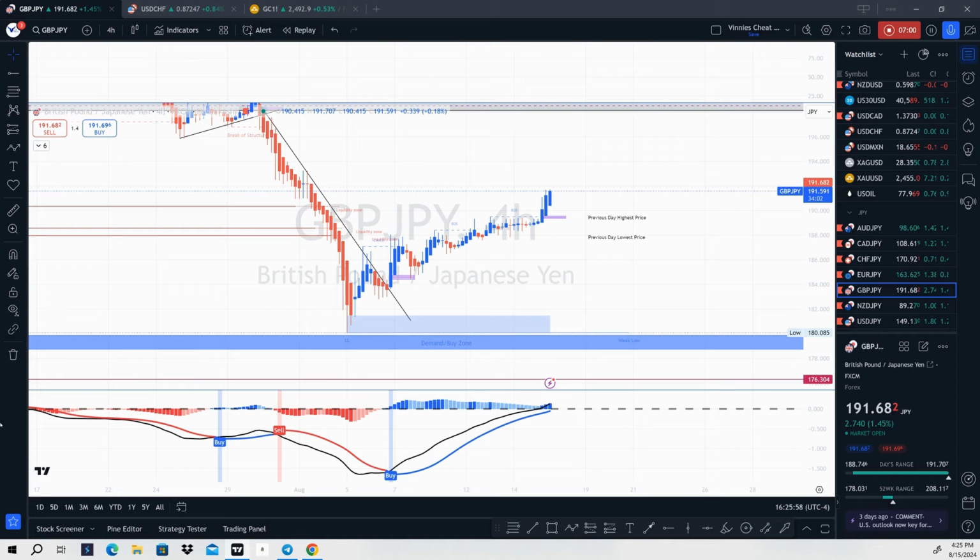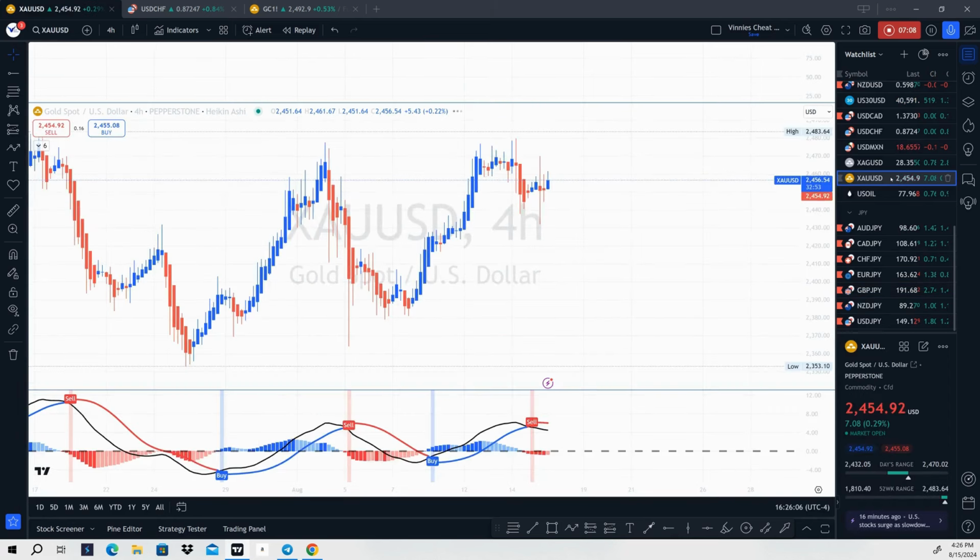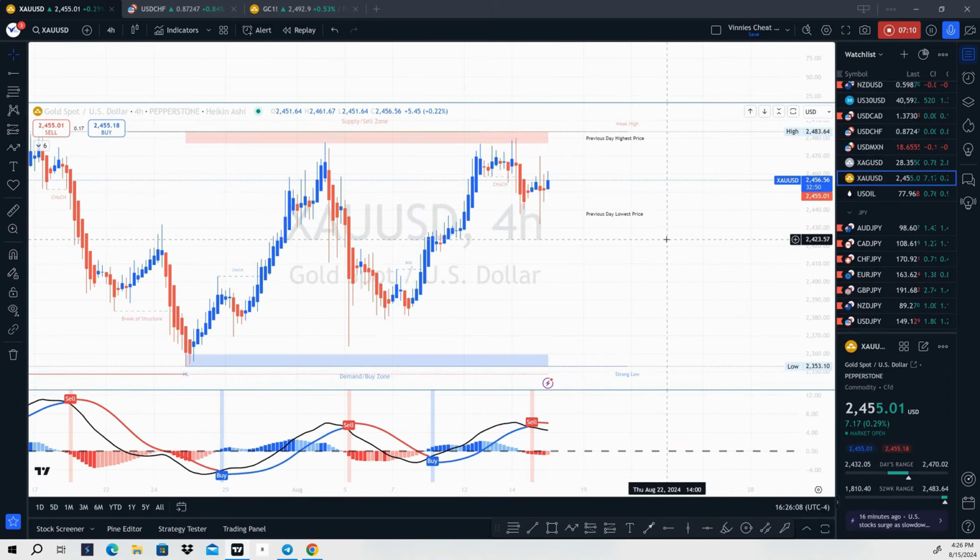Let's take a look at another example. Let's go to gold on the 4-hour time frame. Okay, so on gold, we had a cheat code sell signal up here. I can show you that real quick.